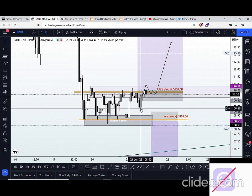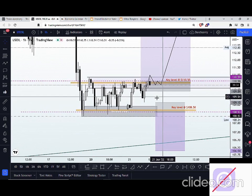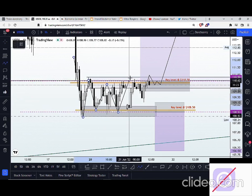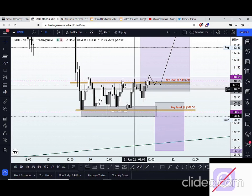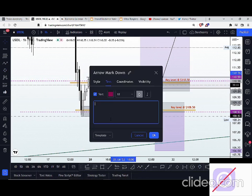Now, the other scenario that we can be looking out for at this point is this. If we look into the consolidation phase that has gripped the market since the beginning of the week, that is this consolidation phase, we can say this is the supply zone. We can identify this area as the supply zone.